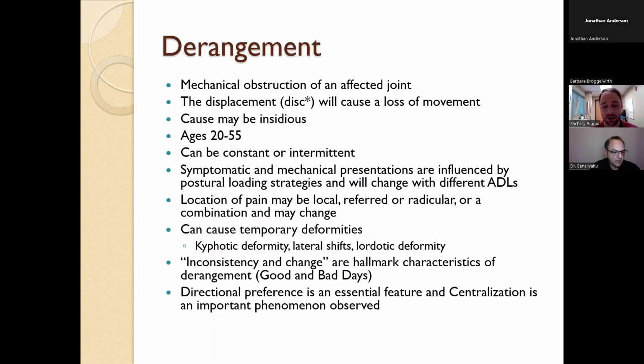Inconsistency and change is a hallmark of derangement. They have good days, bad days, again, depending on what position or movements they're doing. And then directional preference and centralization are both parts of it, which we'll talk about in the next slide.